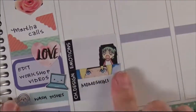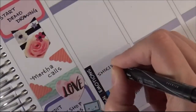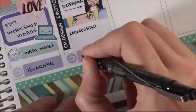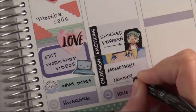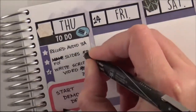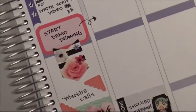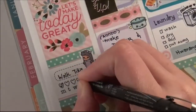Then on Friday, my classes. Emotions, and drawing Momoshiki, who is the bad guy in the Boruto movie. It was a shocked expression day. And I'm gonna watch Hello Counselor when I get out of class. The Aikido question mark. I was supposed to do Aikido. Yeah, see, there's me amending on Thursday. I was supposed to do Aikido, but nobody showed up, so again, got canceled.